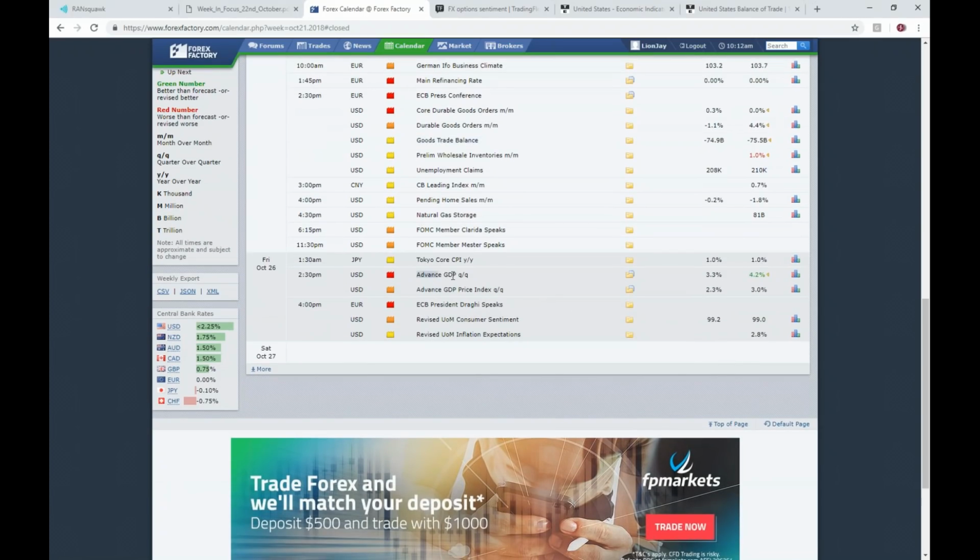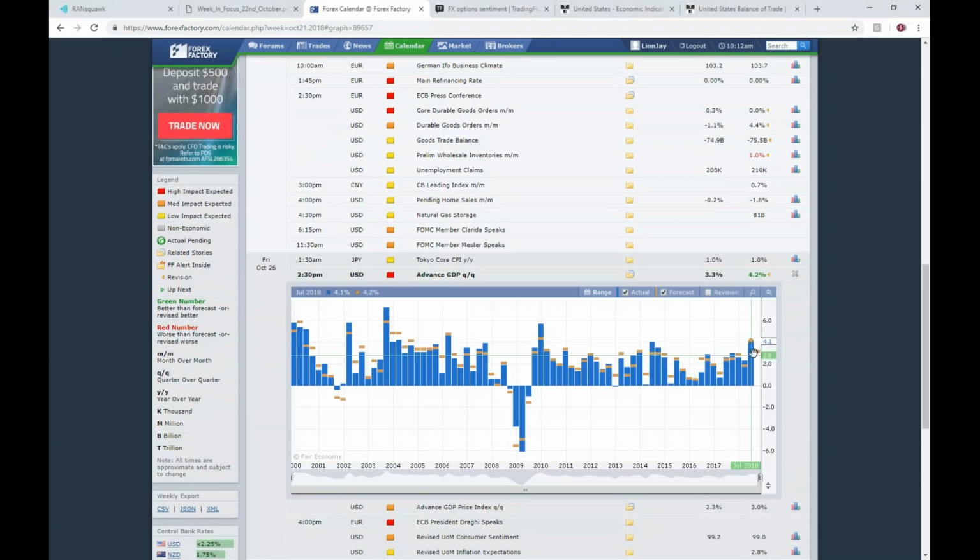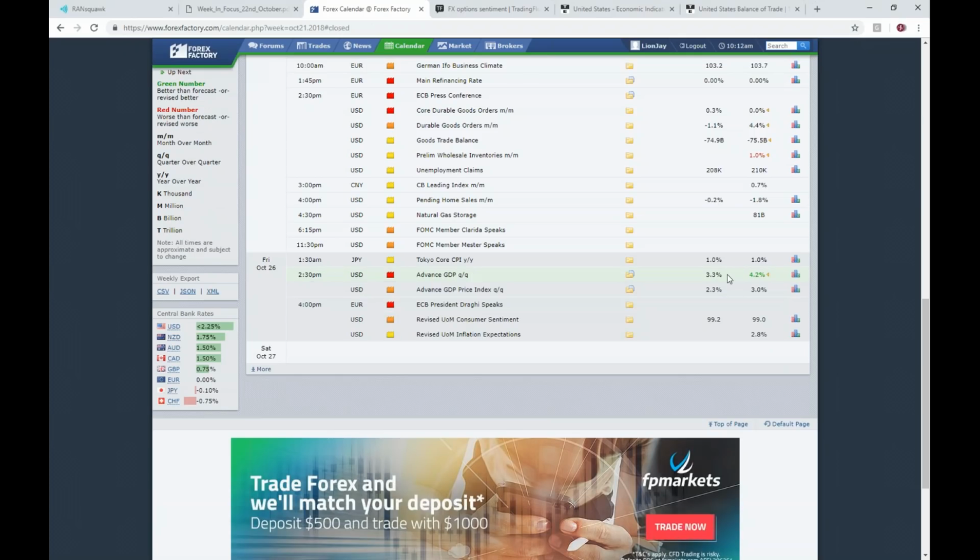And then we have advanced GDP in the US, and now it's coming off of the 4.2 last time. And this is what is priced into the market, so don't be too upset about this. ING actually expects 3.6% on this, priced in as 3.3%. Again, we had this above 4% growth rate last time because businesses got business done prior to the implementation of the tariffs. And that is expected, that this cools off now.